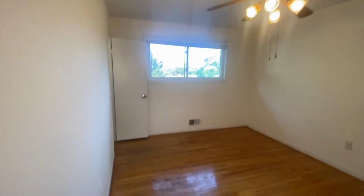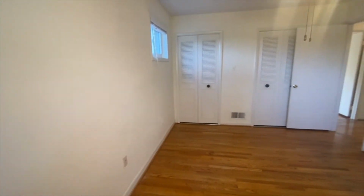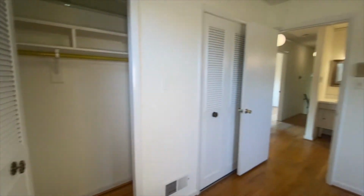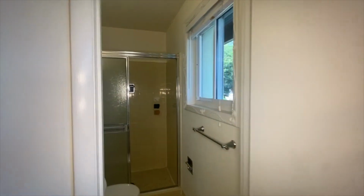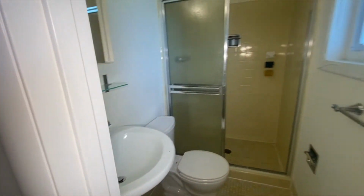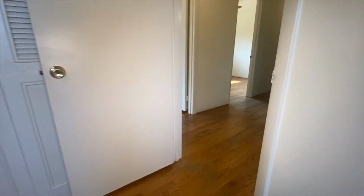And this is the primary bedroom. Two closets for this bedroom. Primary bath with a standing shower. We'll take a look at the hall bath, and then we'll go downstairs.